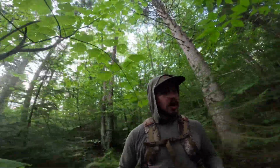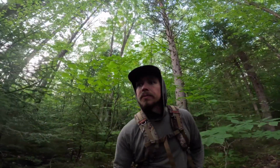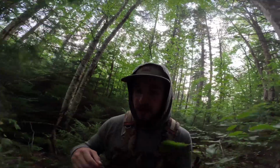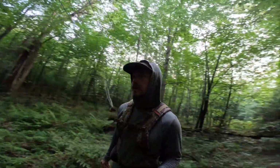But I guess it's worth a try, because if there is some big deer in the area, I'd like to know. See if I can backtrack them. But I'm just gonna keep moving through here. Probably get back on one of these big runs. This looks like a pretty heavy crossing.